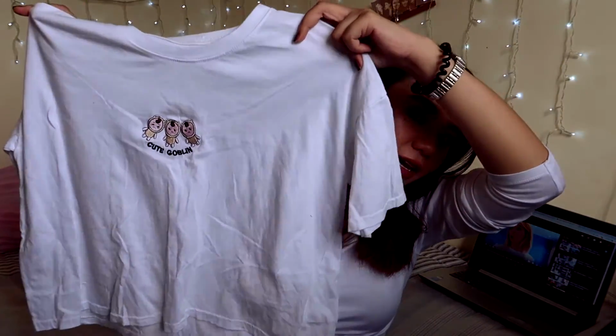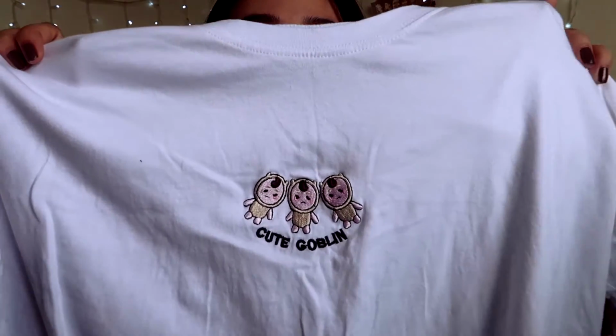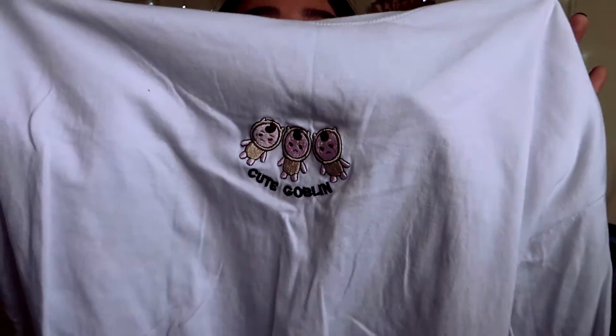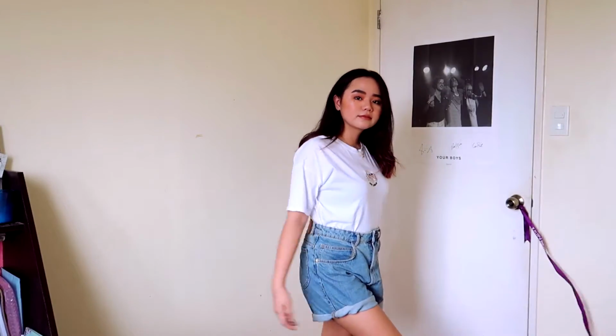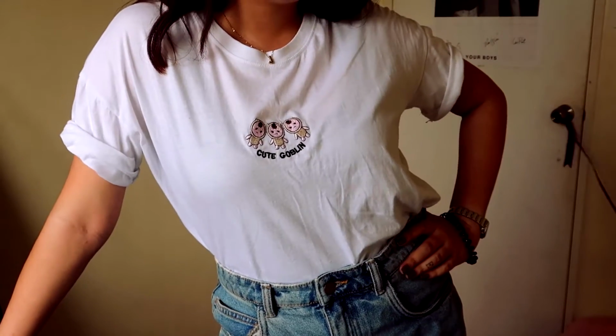Okay, so this next thing that I got is medyo plain white shirt siya. But I really, really like it because it's so, so cute. Medyo cropped again. And it has a print on it, like embroidered on it. It's a cute goblin. Isn't it so cute? Yung tela niya, sobrang nice. It's not too manipis. It's not too mapal. I really, really like it.